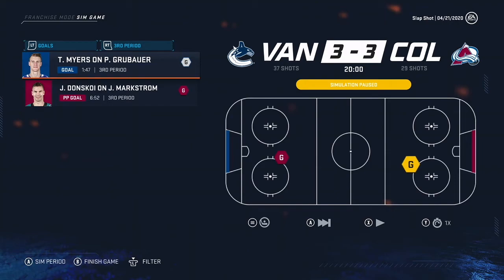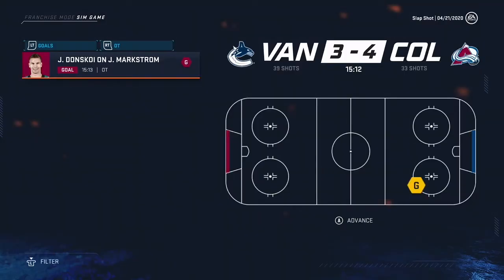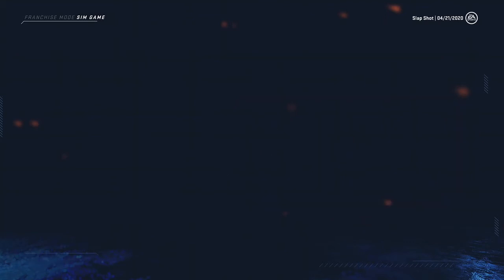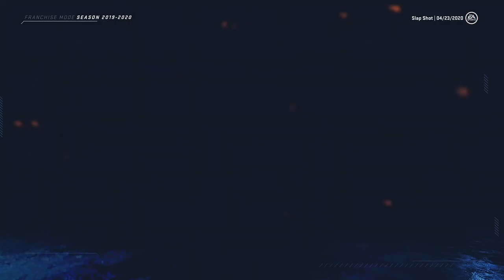Myers and Donskoy. That's his second of the game, I think. So Colorado's getting depth scoring. And he gets the hat trick. Wow. Yeah, 4-3. Let's head on into game two. Hopefully we can tie the series up.